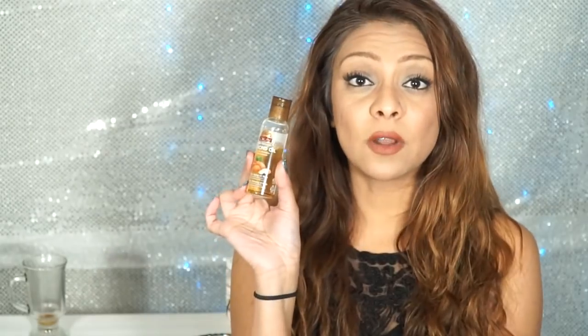A really good place to get it is your local Indian Asian store. They have it for really inexpensive. You can get big bottles for like $2. This bottle right here is, I think, $6 or $7. But almond oil is something that is really great for your under eyes.